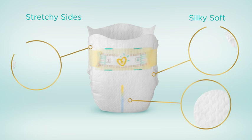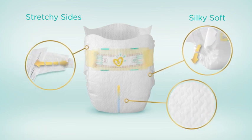All-around soft and stretchy sides to give your baby extra comfortable fit.